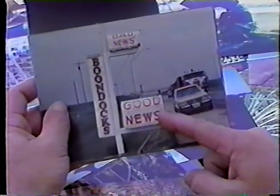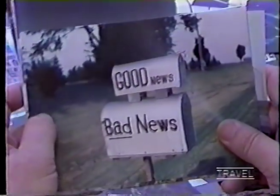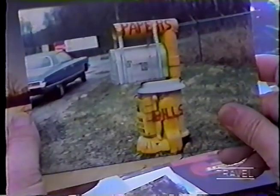Bill Foose of Quincy, Illinois, has been taking mailbox pictures for years, and he sent us part of his collection. This is an Iowa optimist. He expects more good news than bad news. Here's an Iowa pessimist. Papers go in the stovepipe on this mailbox. Bills go down here in the stove.